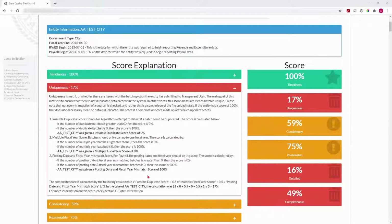Let's review the Data Quality Dashboard Uniqueness score. Uniqueness is a measure of whether a report submitted to the Transparent Utah database is unique. Basically, this is a check to ensure the data is not duplicated and hence inflated in the totals the public sees. The score is a combination of 3 component scores, or tests.